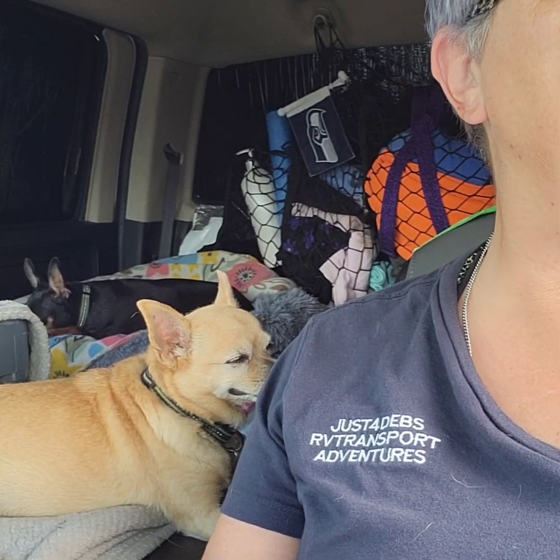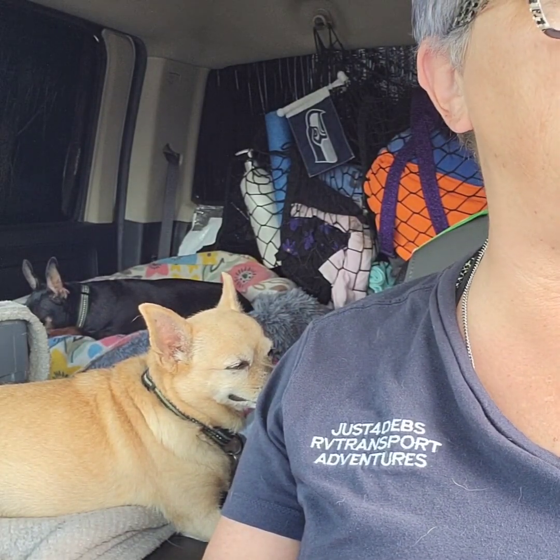Alrighty folks, this is what we've got going on. I am hooked to a service unit. That means no keys, no paperwork, no packet. It is a 41 foot fifth wheel. Shipping weight 13,322. GVWR 16,150.